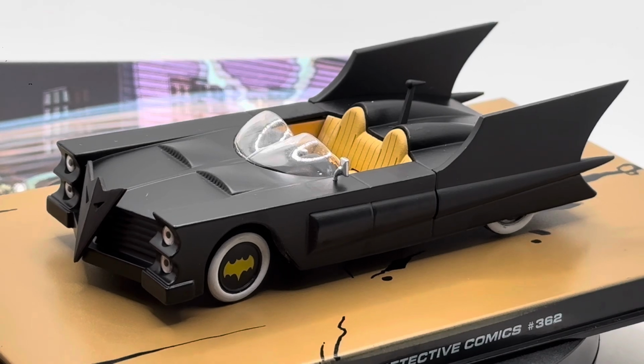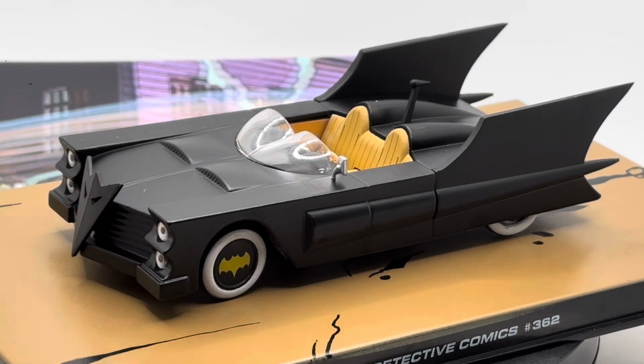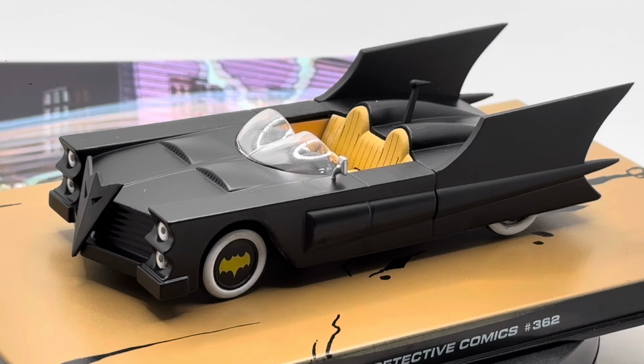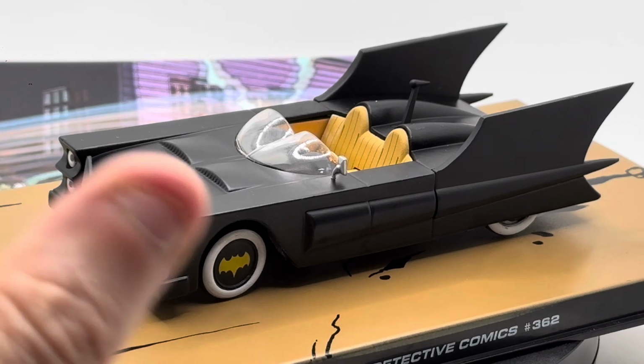Thank you once again for sticking around. It's been a pleasure having you here for the last 10 minutes or so. I have been the time-travelling toy collector. You've been a wonderful audience, and this has been the Batmobile, as produced by Eaglemoss and Hero Collector as part of the Batman Automobilia range. And it's the Batmobile from Detective Comics issue 362.